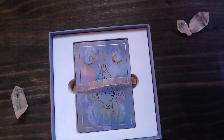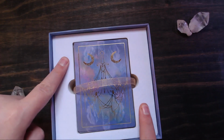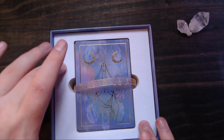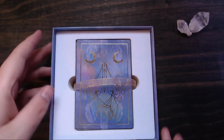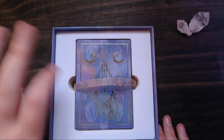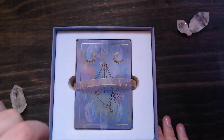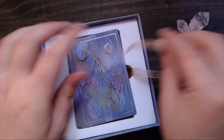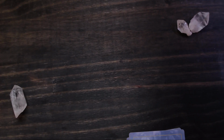Now, the box doesn't come with a ribbon. I added this because this box is larger than the deck of cards, and it has this fuzzy foam, which is really nice. It's soft. It has this little insert, and the cards can slide around underneath. So I popped it out, and I tossed a ribbon in it just so it's easier to lift the cards in and out of the deck. So that is why I did that.